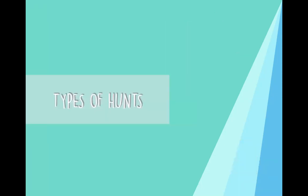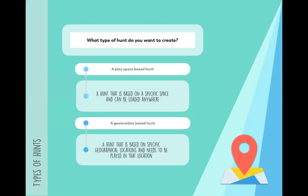So now we'll take a look at the different types of hunts that you can make when you're using the AR app. There are two specific ones that you can create. One is a play space based hunt and the other is a geolocation based hunt. Now the play space hunt is based on a specific space and can be loaded anywhere. So you would set it up ahead of time virtually online and determine what the dimensions are going to be for that play space. And then a student can log in, get into that hunt, and then load it anywhere that they are.